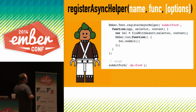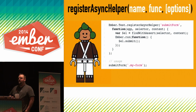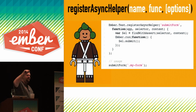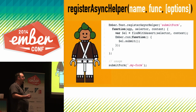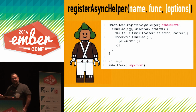So here is a way that we can create an asynchronous helper. In one of the tests I had to write, I have a form where I wanted to submit the form, but I don't have a submit button because it's a search form. So I'm like, how do I submit that? I created an asynchronous test helper, which allows me to just pass in the selector, and then it'll pass that along and do that. So that's how you create an asynchronous helper.